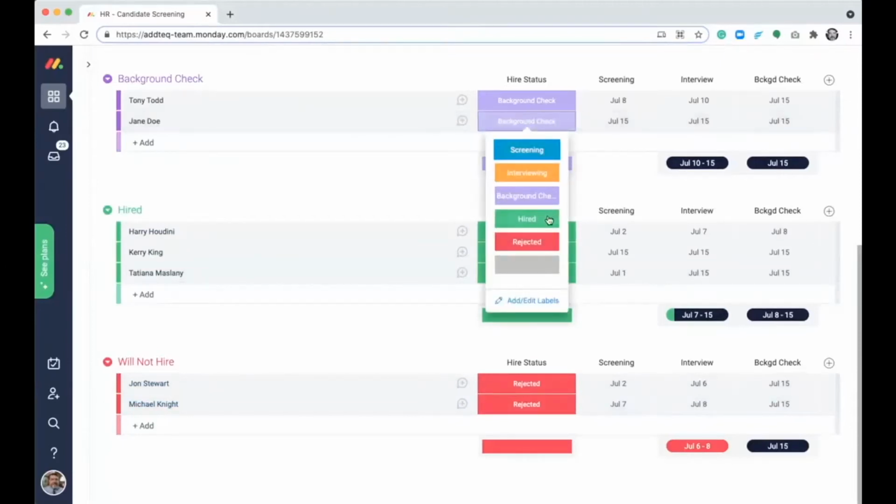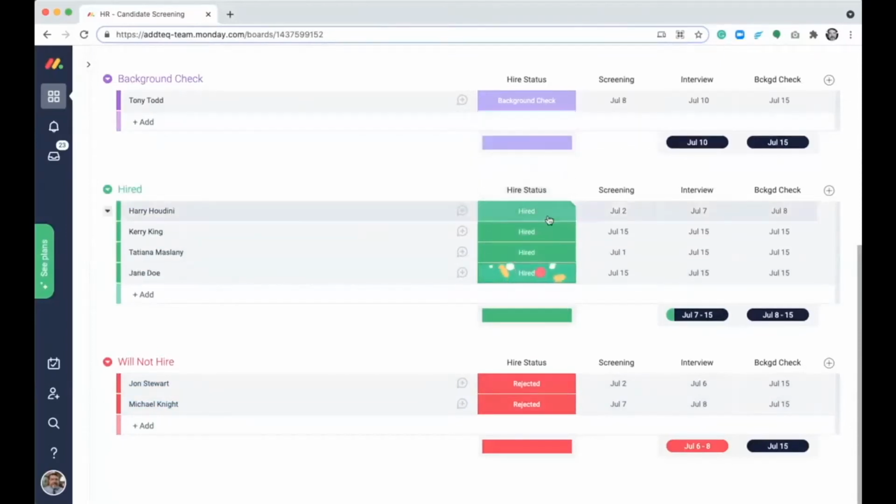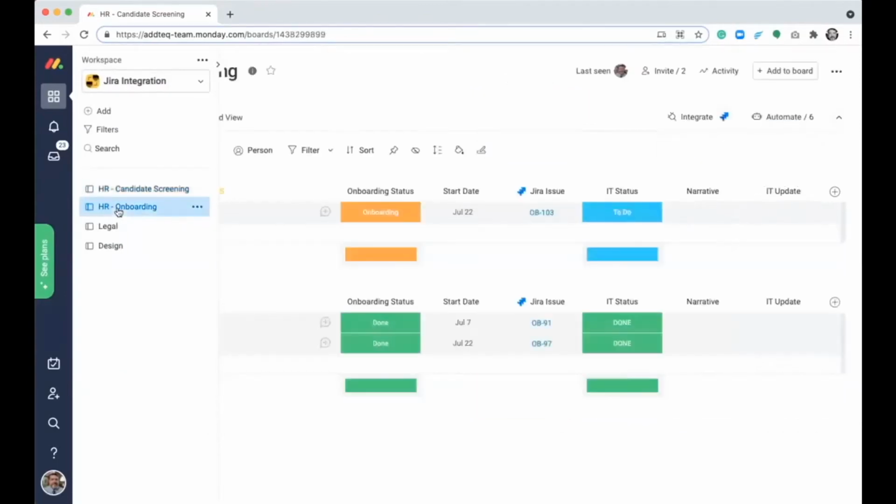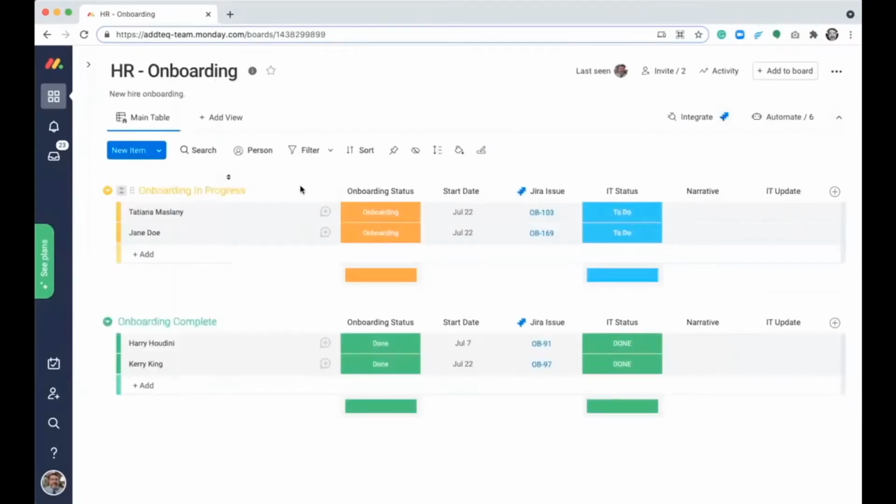Now we are going to move forward with Jane Doe and change her hire status to hired. This is going to move her item to the hired group, and then we're going to move on to a second board, the onboarding board. Now when an item is created here, an onboarding ticket is created in Jira automatically and is linked. And you'll see that link in the Jira issue field. You'll also see the IT status, which represents the Jira status.